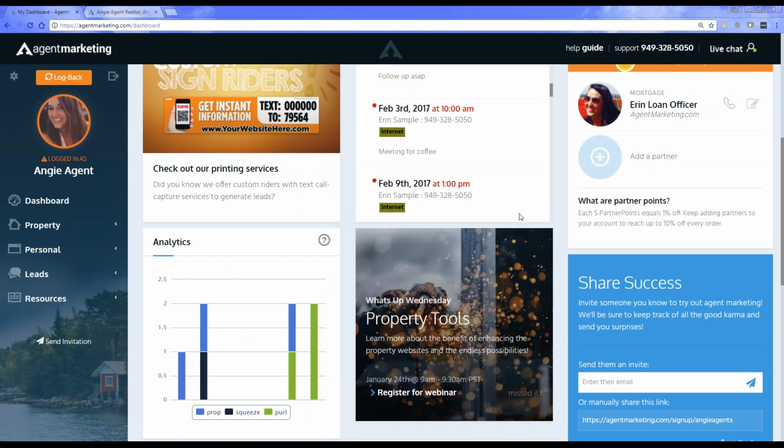Does a makeover cover all the sites we create? Yes. So with the marketing makeover, any website that you have created can be customized. Can you create multiple personal websites? Yes, you can create as many personal websites as you want. There's no limitations on that.